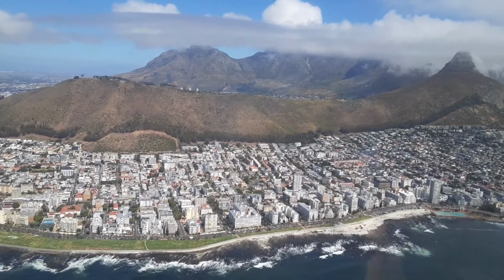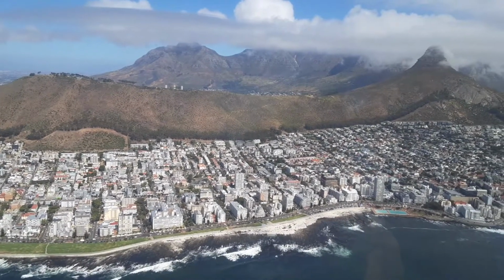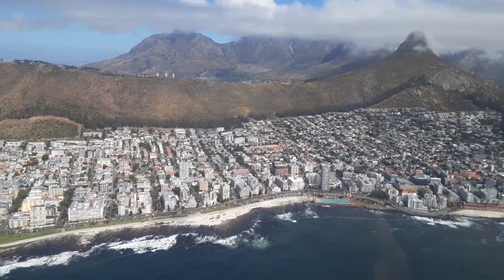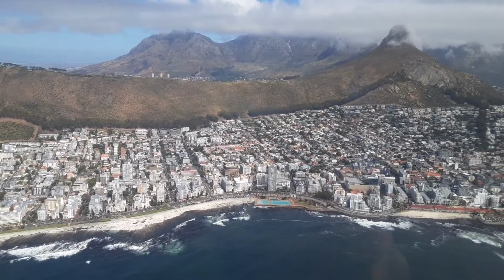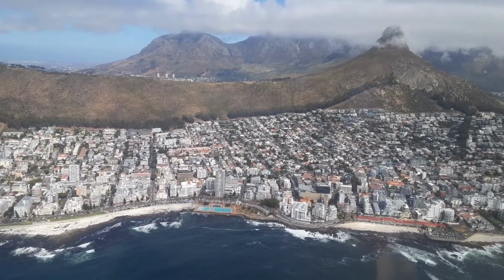We're looking at the Sea Point beachfront, crammed with high-rise apartment buildings much like Miami. In the background at left is Signal Hill, and on the right is Lion's Head, framed by Table Mountain behind it. You can see the famous Sea Point public swimming bath on the lower center of your screen.